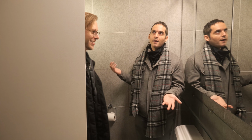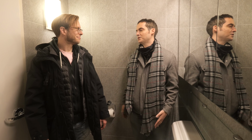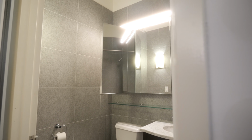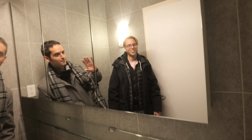The bathroom's got modern finishes here. It's not humongous, but I don't think anybody's going to complain about this. This is a two-person bathroom. Yeah, there's two of us. You've been three people. Do you feel comfortable in here? Ben's in here too. This is a three-person standing bathroom. In the bathtub, you could say hi to everybody back home.